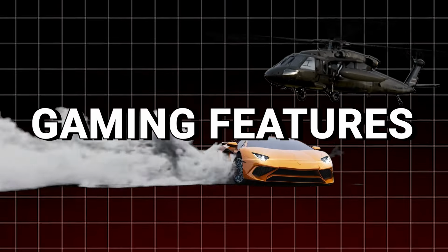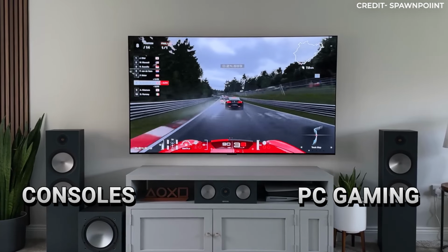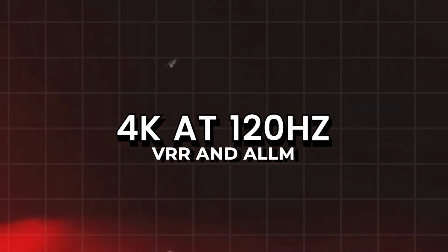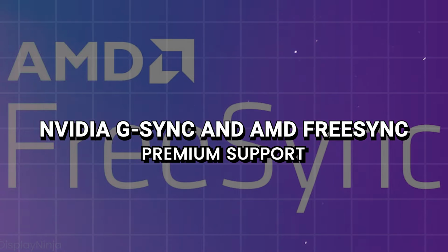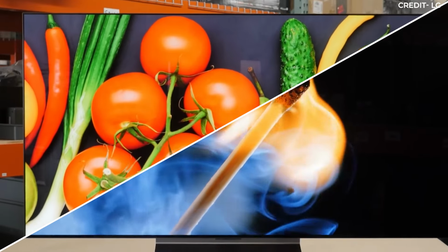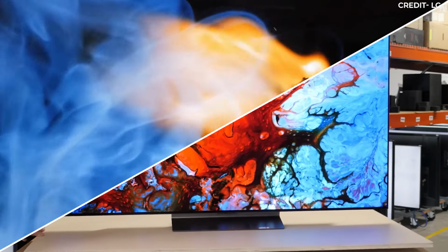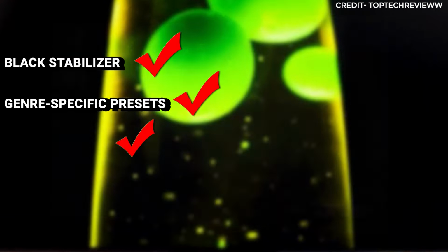Let's move to gaming features. The LG G4 is fully loaded for next-gen consoles and PC gaming. It gives you 4 HDMI 2.1 ports, all at full bandwidth, 4K at 120Hz with VRR and ALLM, NVIDIA G-Sync and AMD FreeSync Premium support, and Dolby Vision gaming at 4K 120Hz. Input lag is impressively low, around 9 milliseconds in game mode, and you get LG's Game Optimizer dashboard with quick settings like black stabilizer, genre-specific presets, and FPS counters.